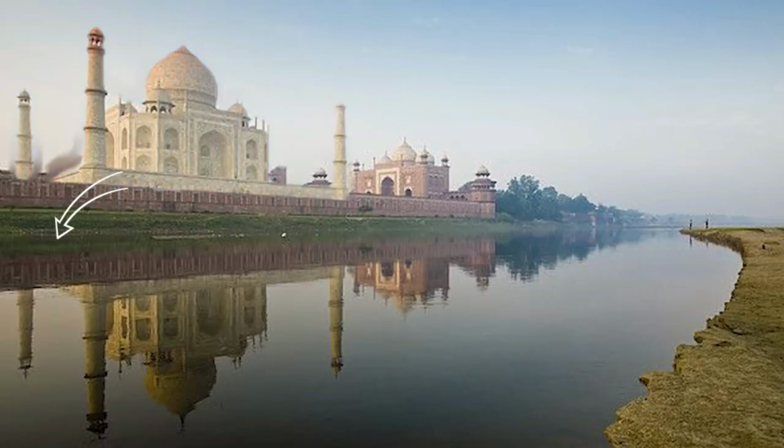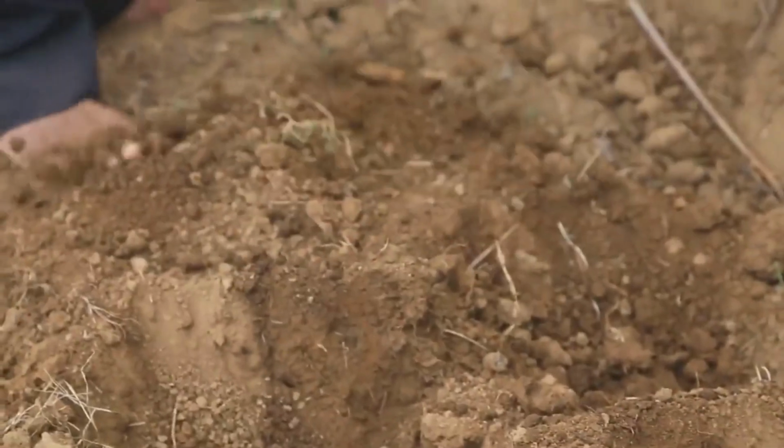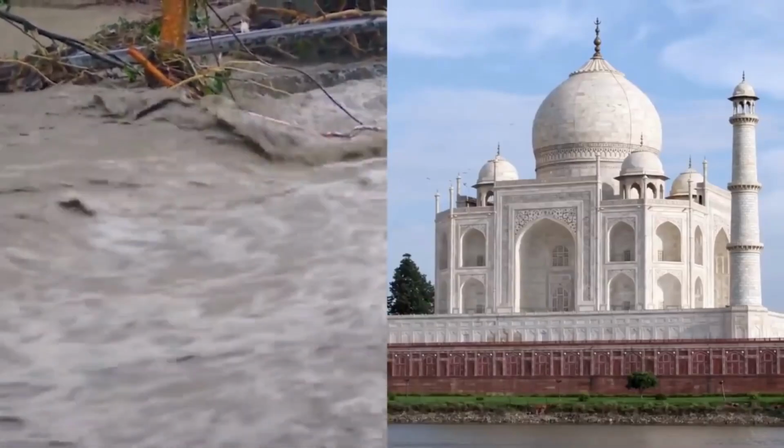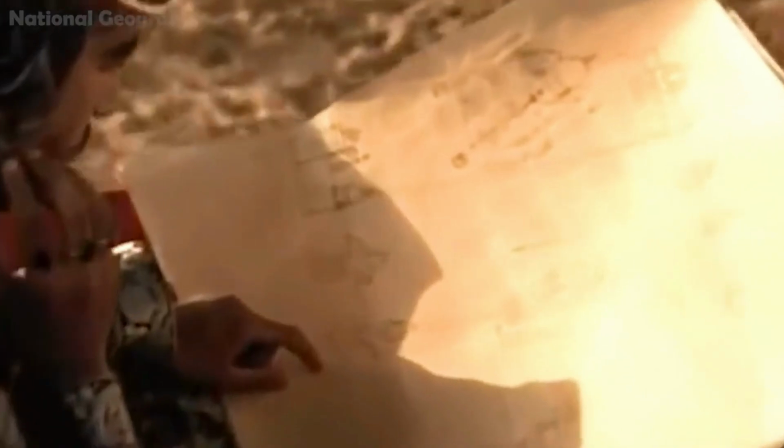The land beside the river is soft, and if the place is excavated, then the flow of water could harm the foundation of the Taj Mahal. To solve this problem, Mughal engineers started digging many wells.